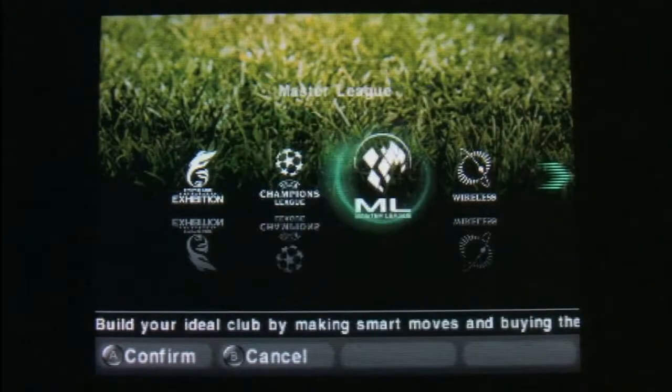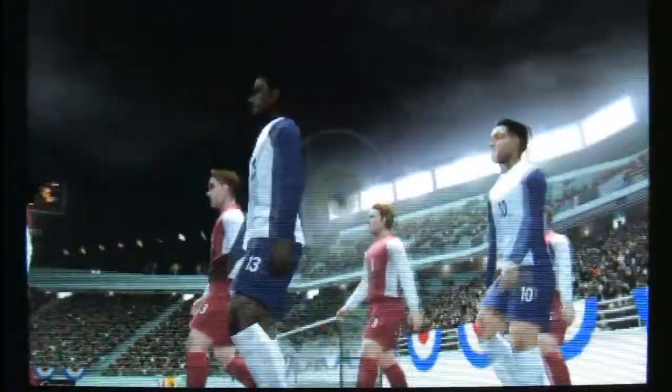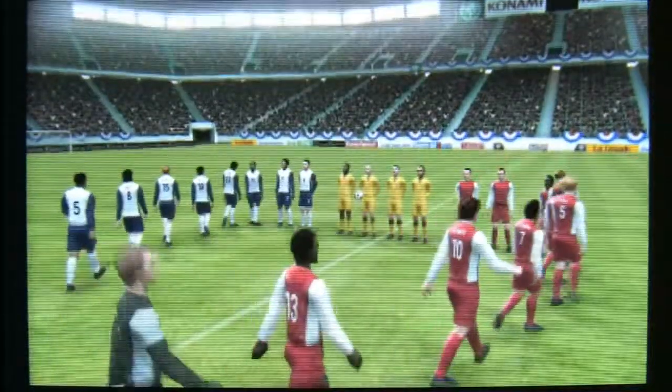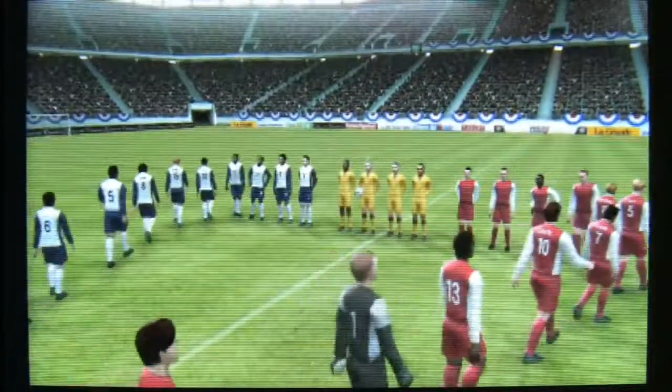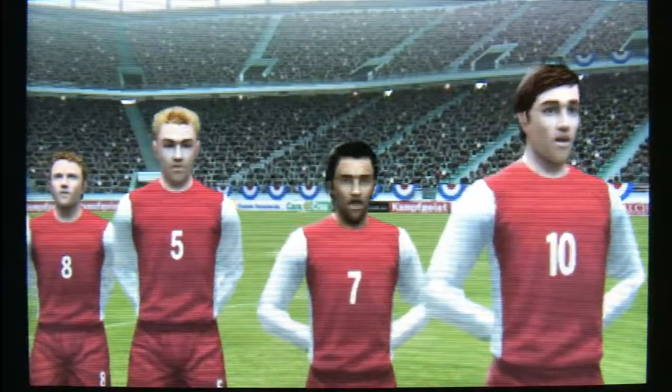This is PES 2011 Pro Evolution Soccer 3D for the Nintendo 3DS from Konami. Soccer, or football in 3D. It's like playing it in real life, except you don't get tired and sweaty. Unless you're really into this game.